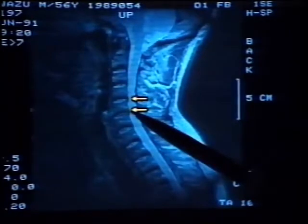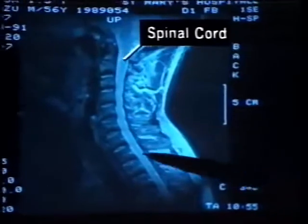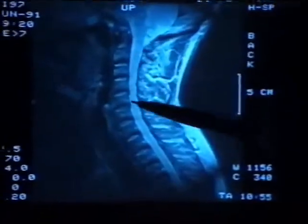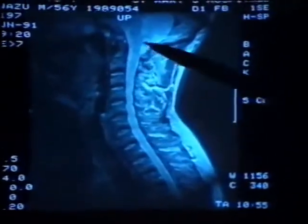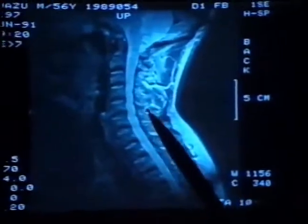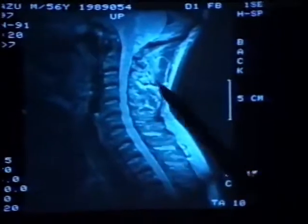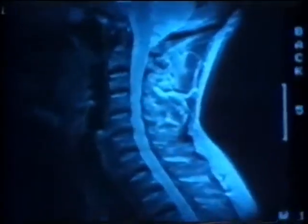Oh, I see them. This is the spinal cord. This is the spinal tract. The spinal cord runs through here. It's not very wide to start with, so if they stick out a fraction, it becomes even tighter. So, the symptoms will appear even if they stick out only slightly.